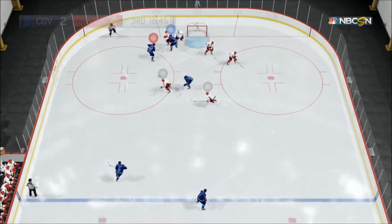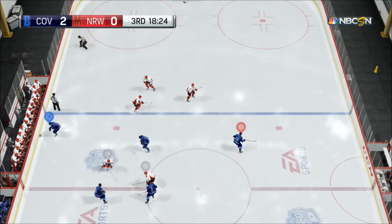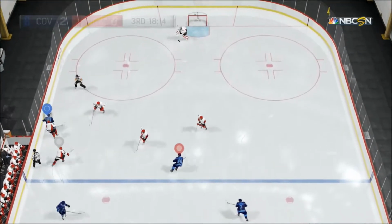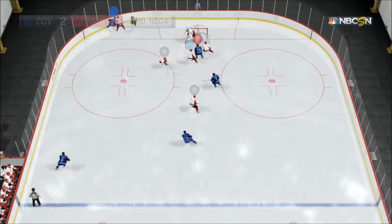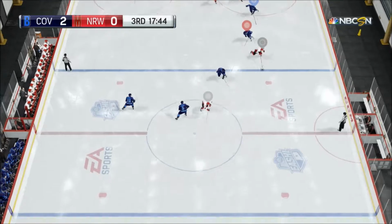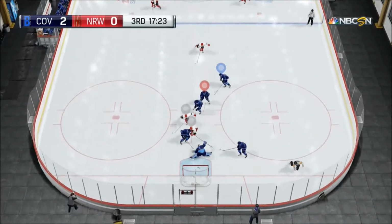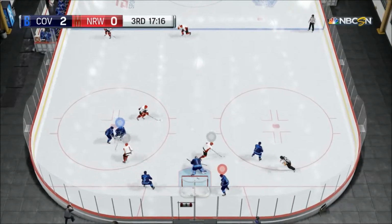Shoots. A terrific scoring chance denied. And that one's sent back out. Onside. Moves it to the corner. For the weekend's waiting to get things organized in the defensive zone. With a shot. You could almost count that one, but no.